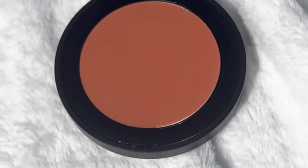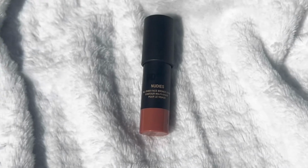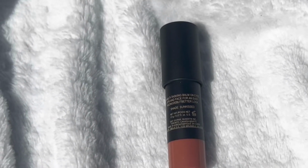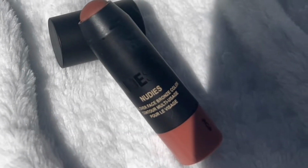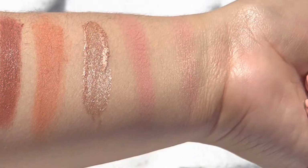But I'm excited to see this cheek option. It does come with the Iconic Illuminator by Iconic London in the original shade. It has 0.09 fluid ounces. It also comes with the Melt Cosmetics, which is a full-size cream blush in Sandy Cheeks.